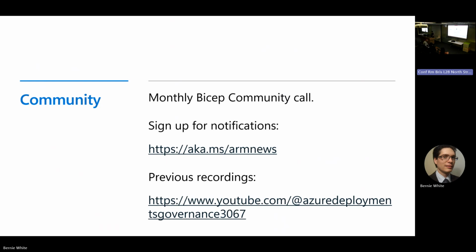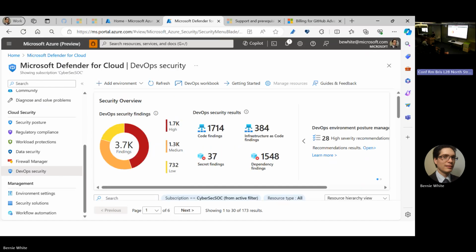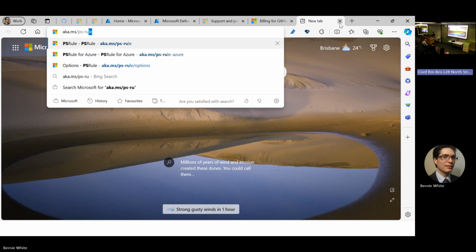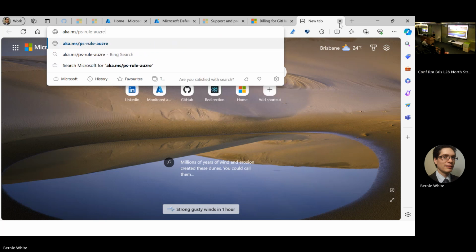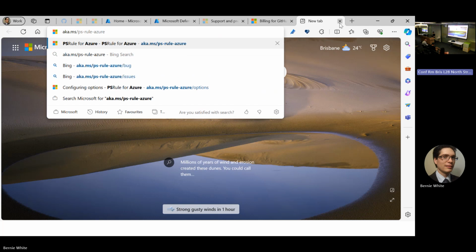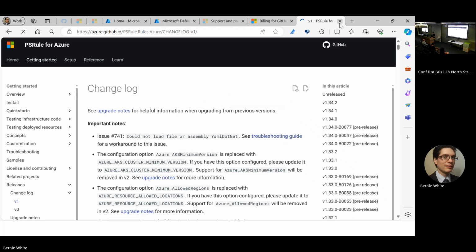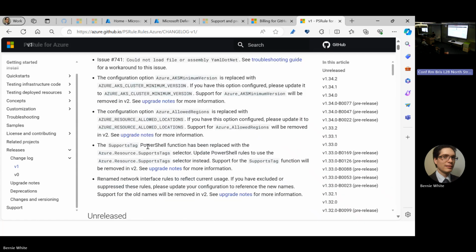Yeah. Briefly, what's happened in PS Rule in the last few months? Sure. So PS Rule is a personal project that I run, which is open source. Probably the easiest way to find out about that is the change log, I think, if I'm not mistaken. And so this is basically what's happened.